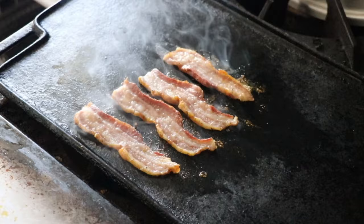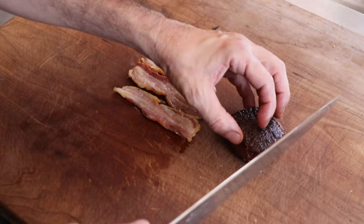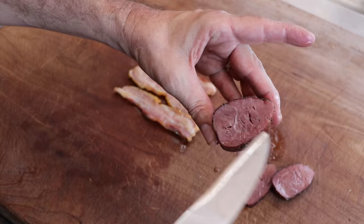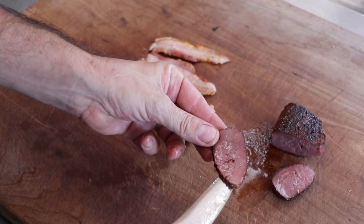Quick and easy, nothing special. We got the beef cured 2 years in the fridge, almost to the date. I think we're 2 years and 10 days in the refrigerator. Incredibly juicy. The texture is blowing my mind. I mean, that is radically different than you would expect from a fillet. So now you have that kind of cured ham look. Very cool. And then, of course, we've got the seasoned pork belly.